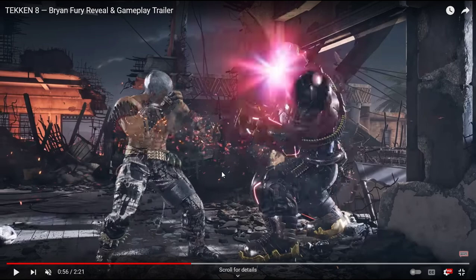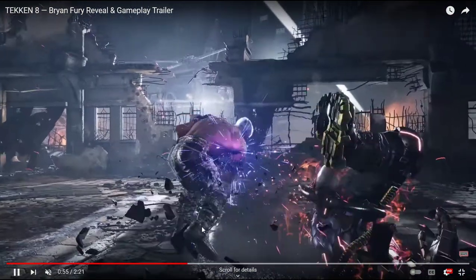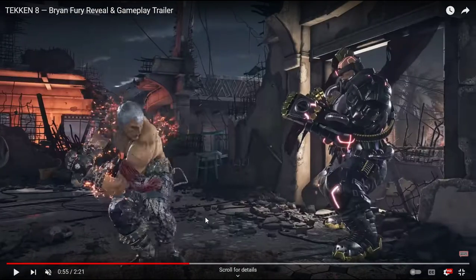So QCF 1+2 in Tekken 7, that's his wall bounce. Now I don't know what purpose it's going to serve in Tekken 8. It might just be a generic wall splat move, which would still be insane if they haven't tweaked it, because Bryan's QCF 1+2, for those that don't know, works kind of like Noctis's down back 1+2, where the closer you stand, the easier it is to step, but the further away you stand, it becomes more and more impossible to step.